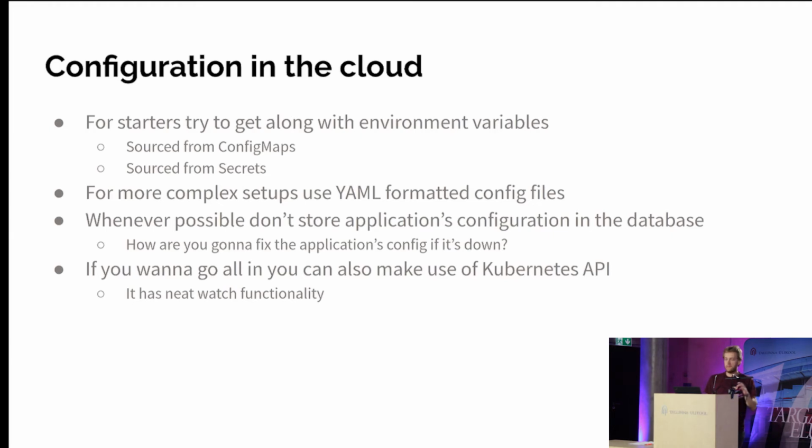And yes, that's where you would draw the border if you don't want to know anything about Kubernetes. But if you want to know more and actually integrate the application better with Kubernetes, then Python has first-class support for the Kubernetes API. And what I like the most is the watch functionality. You can watch for changes in the Kubernetes cluster, and this would, for example, facilitate secret rollover.